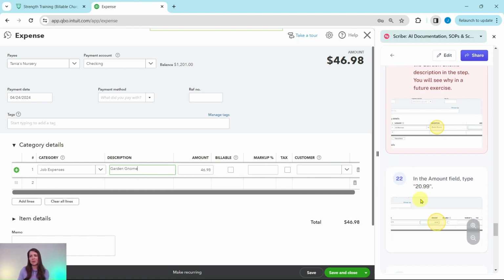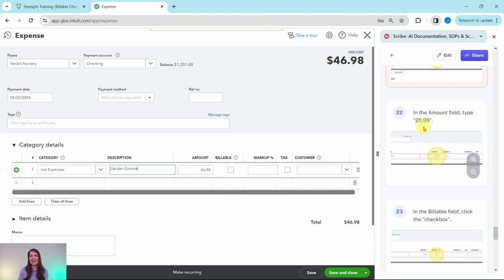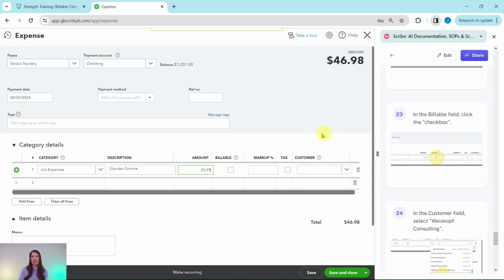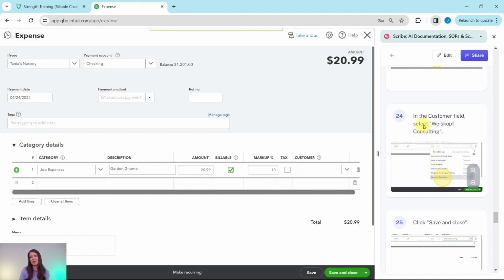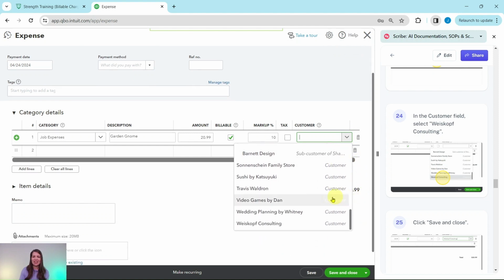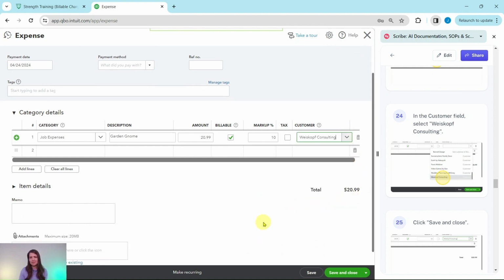In the amount field, we're going to type $20.99. So click into that amount box, type $20.99. And then in the billable field, we're going to click on the checkbox that is right here because this is going to be billed back to Weiskopf Consulting. And you will see that as soon as you do that, there is that 10% markup. So in the customer field, we want to select Weiskopf Consulting, click into it. And if you scroll down towards the bottom, it is the last one here. Go ahead and click on their name.